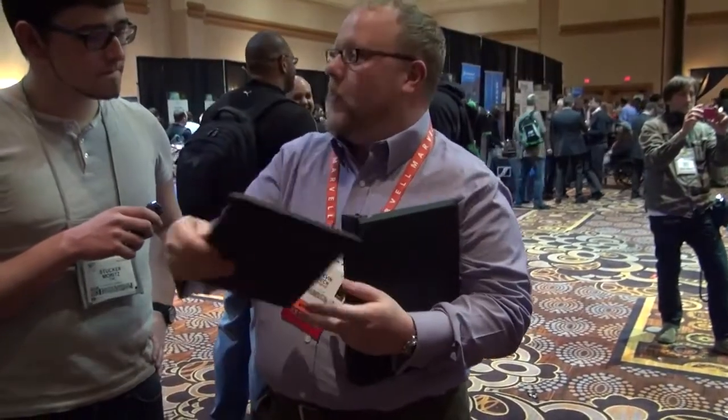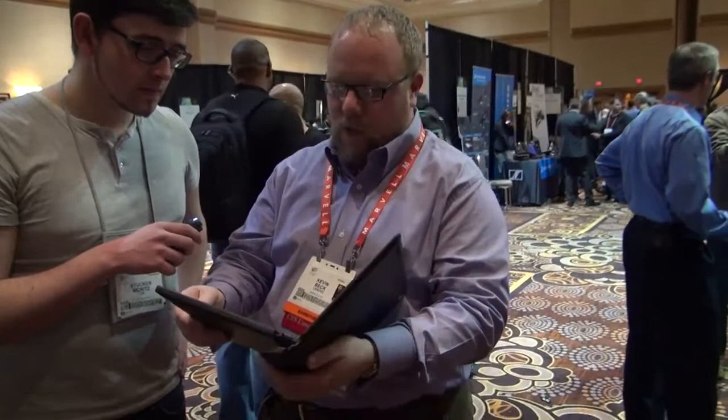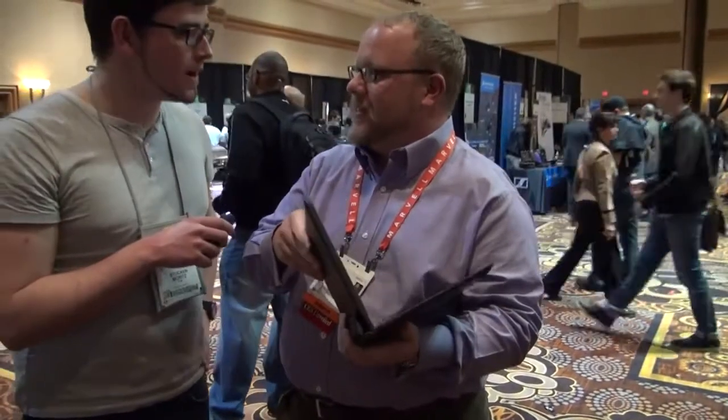So when we are separated from the rest of the system, we are operating at 9 watts to keep it cool, quiet, and keep the battery life up. But we've added two extra fans in the base so that when we dock this back together with the base, we're getting full 17 watt Core i7 performance. Okay, so no throttling there, nothing?